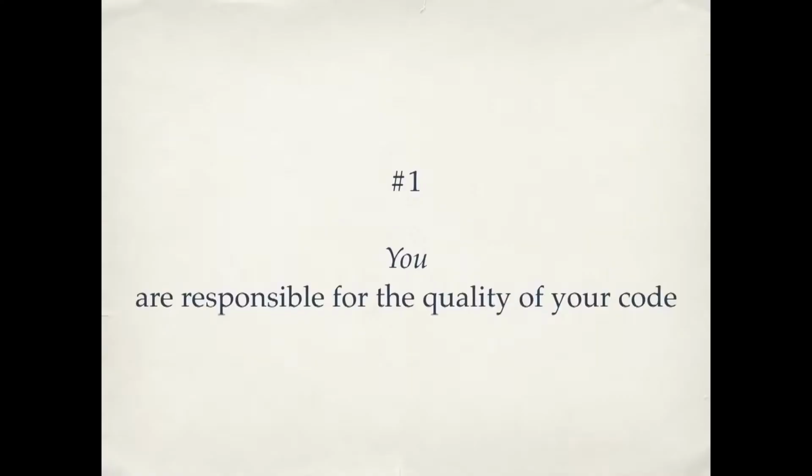Number one, you are responsible for the quality of your code, not your client, not your boss. If you think about other professions, doctors, lawyers, accountants, they all have professional standards that they adhere to. You don't go to the doctor and say, "You know what, doc, I'm in a hurry. Why don't you just skip washing your hands?" You don't go to your accountant and say, "Why don't you just skip the double entry bookkeeping? Why are you bothering with that? Let's go."